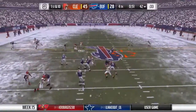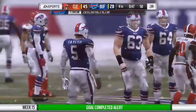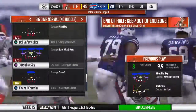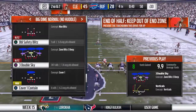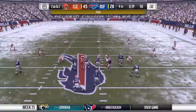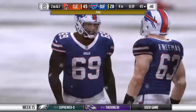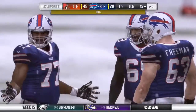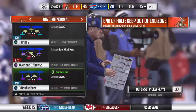On 1st and 10, it's Taylor. He's got his man. This is Tate. A good pickup there. 8 yards on the first down completion. Completed pass play. Now let's see if they go back to the air or to the ground. Offensive line wasn't set. There's the flag, and 5 yards back they go. Quarterback has to look around and make sure that his team is ready to go. Sometimes the quarterbacks go faster than is necessary.